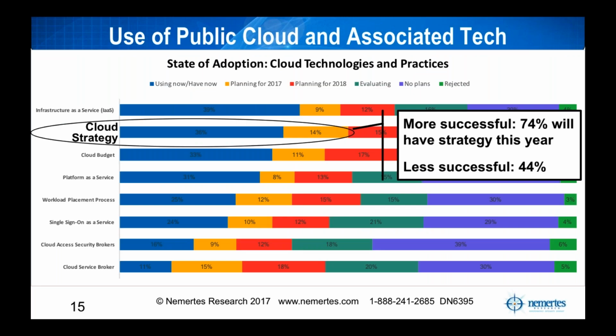So turning our attention to some of the practices and organizational characteristics of those who are more successful in the cloud, having a cloud strategy. We see it's about 50% overall for folks this year, but amongst the more successful, it's closer to 75%, and amongst the less successful, it'll be 44% by the end of the year. So again, clearly a success strategy, and one that the folks who were early to adopt have turned into an engine of being more successful in their approach to using cloud resources.